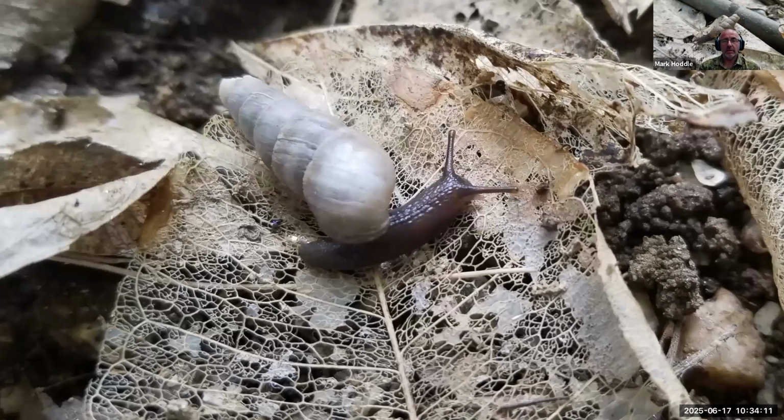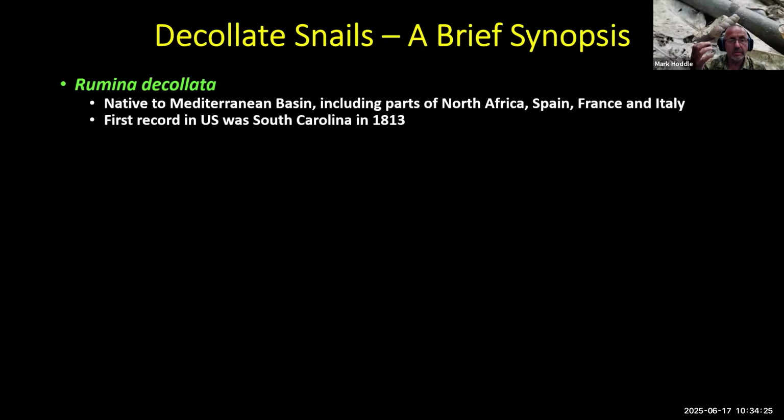Right, let's turn our attention now to decollete snails. There's a lot of discussion about how effective these facultative predatory snails are for providing brown garden snail control in citrus orchards. These snails are native to the Mediterranean basin. Not surprisingly, they originated from parts of North Africa, Spain, France, and Italy, a similar native range to the brown garden snail. And the first record of the decollete in the United States was back in South Carolina in 1813.